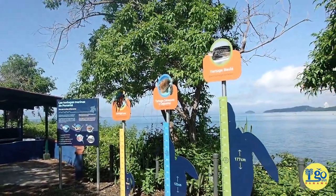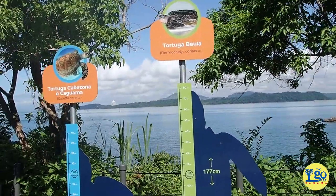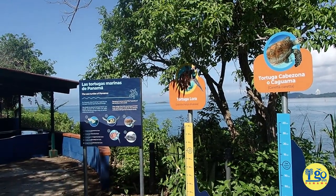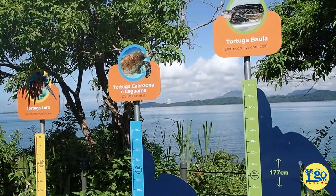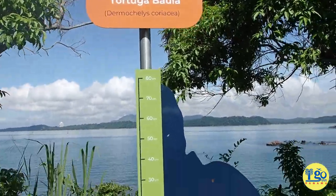All right, now time for some turtle education. I've taken groups of students to this area off of Changuinola in Bocas, called San San Pond Sak. We got to see some of the baby turtles, and these are the exact same species that nest there. So these are the leatherbacks. This is the largest one.